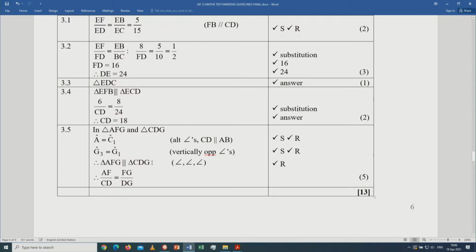This brings us to the end of question 3.5, which is 13 marks. We have come to the end of question 3, which is 13 marks.